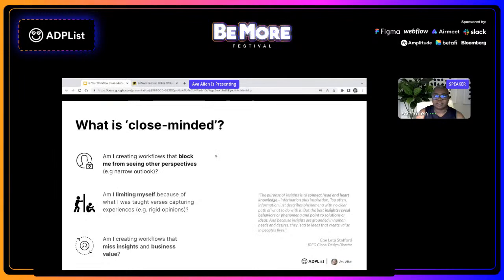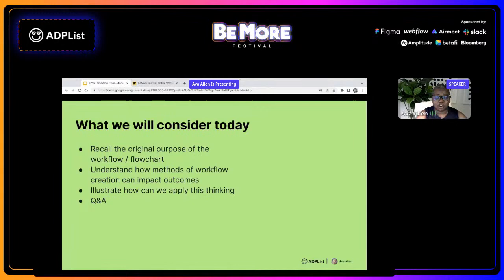Okay, so hopefully you are now at least level set on what we mean by closed-minded. For the rest of this session, we're going to talk about a few things to help you understand how you can use this to better your insights. We're going to go back and look at what was the original purpose of the workflow or flow chart. We also are going to seek to understand how methods of workflow creation can impact outcomes. Then we're going to illustrate how we can apply that thinking in our work lives. And if there's time after that, we will do a little Q&A. Okay, so hopefully you all are on board.